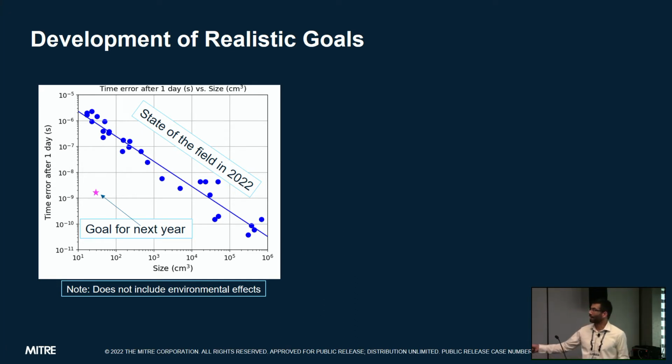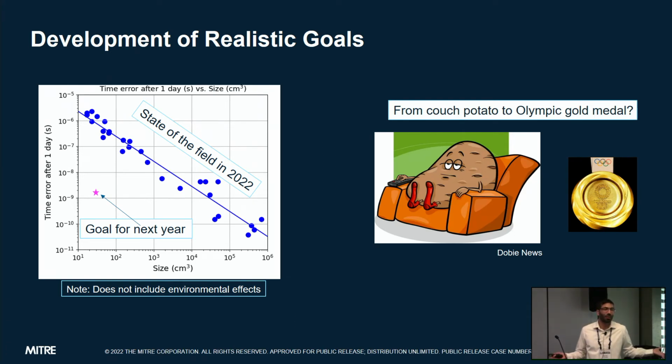If we look at the entire state of the field in 2022 right now and see that it follows this persistent and predictable trend line, and then we come out with some requirement or some goal for some future system, not a custom one-off thing, but a volume shipping thing, this pink star is way, way off the trend line. It's kind of like going from couch potato to a gold medal in a couple of years. It's not very realistic, and it's not super helpful for the field.